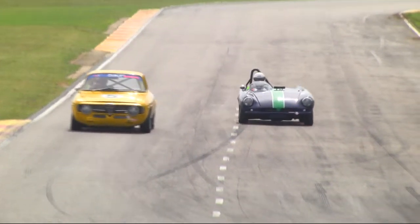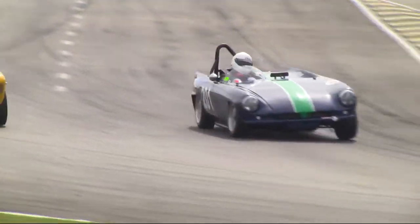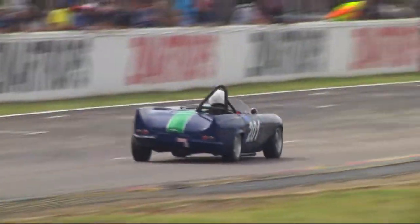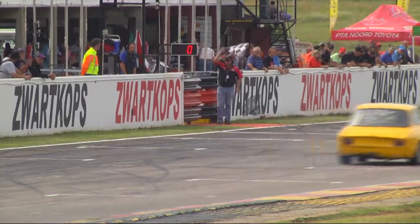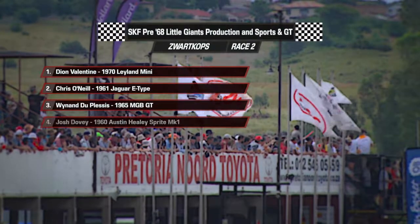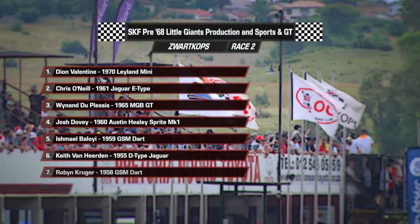And yeah, we're coming down to the final stages now of the race. And what a day for Robin Kruger in that 1958 GSM Dart. She will take the win once again, making it 2 on the day. Unfortunately, though, technical infringement there. Dion Valentine taking the win, Chris O'Neill in second and Bernard Duplessis in third.